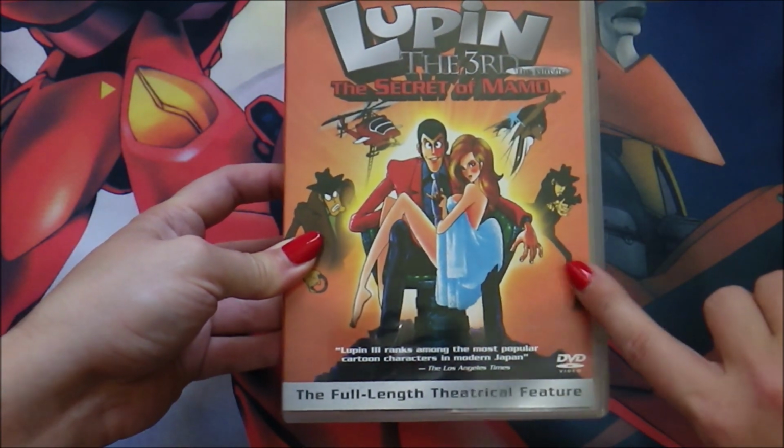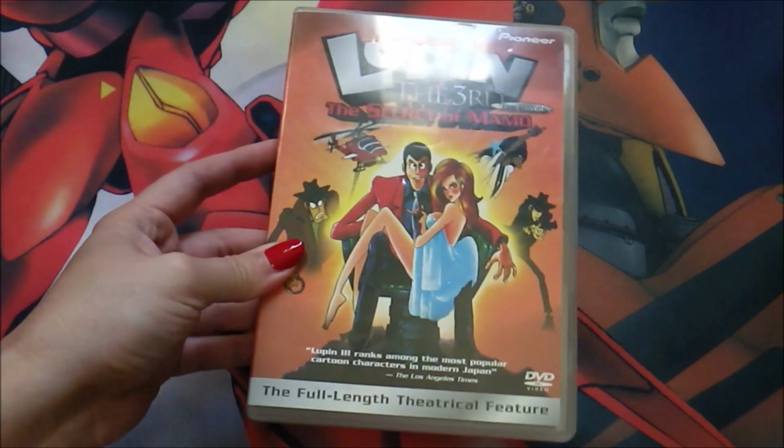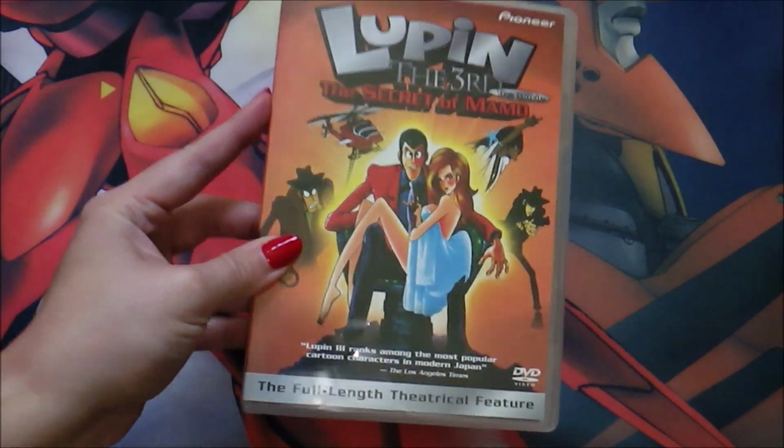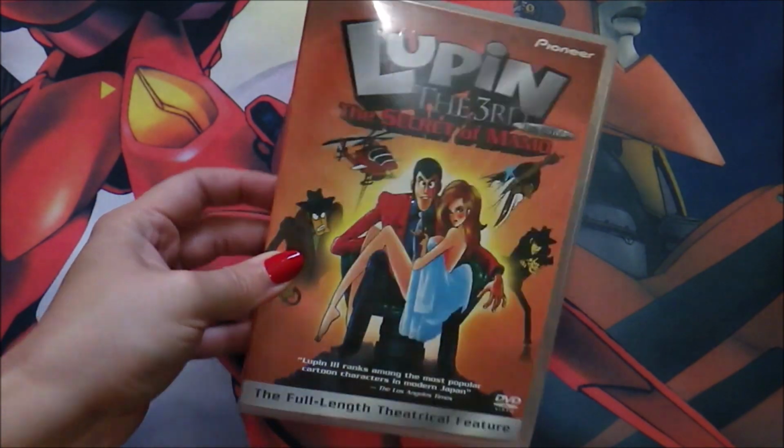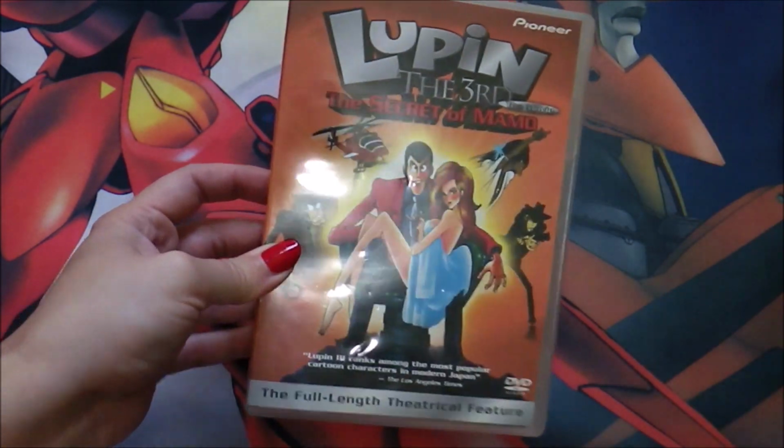And there's lots of copies of this. For some reason, the market got flooded with lots of copies. So you can always find this on eBay. I picked this one up for $7. I've seen others for around $18. And somewhere just between that, you can always find this one.